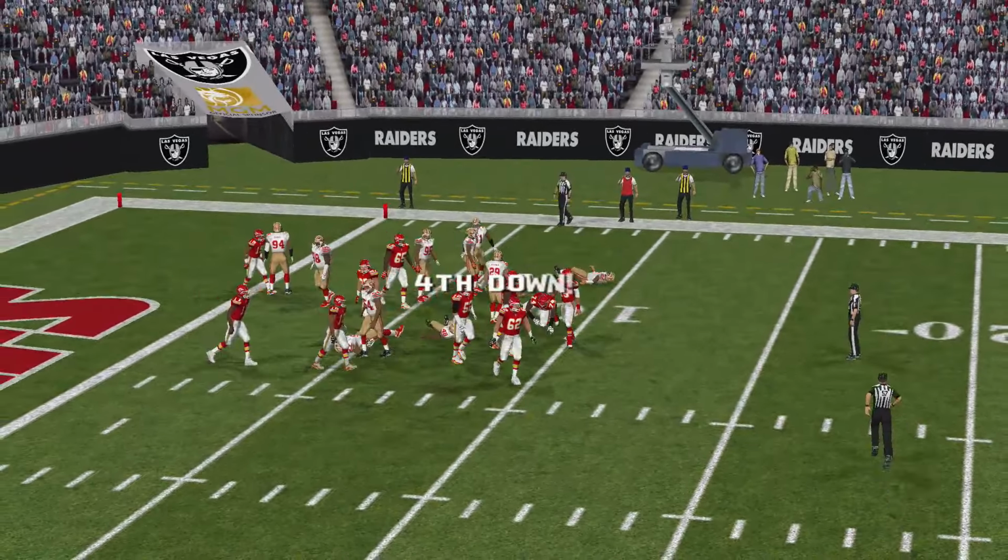First and 10, ball on the 41-yard line. Only one man in the backfield. Samuel moves in motion. Here we come. With the throw, McDuffie is there on the stop at the 47-yard line. John, he's proven he's a consistent target. Yeah, especially in situations where they're looking to get first down yardage. Ball on the 47-yard line. Keep it up.